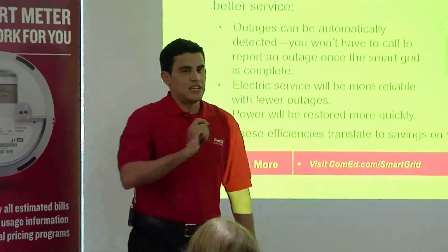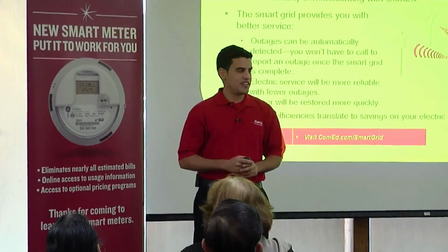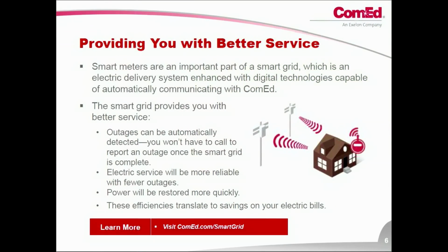And has anyone heard of the new smart grid? No? One person. Great. So basically, we're modernizing our electric grid. There's parts of our grid that have barely changed in 100 years. So we're modernizing our grid with updated technologies to reduce the number of outages and to provide better reliability.